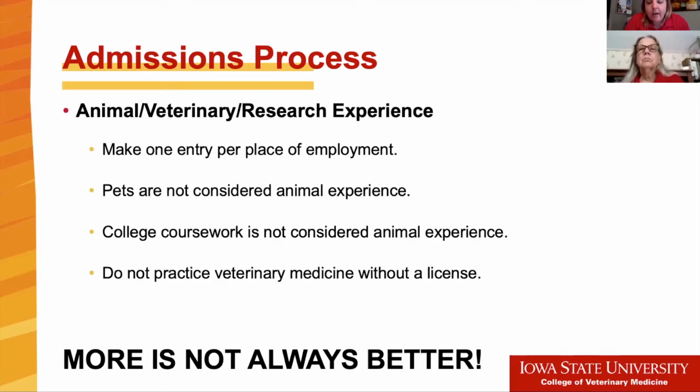If I have a rabbitry where I raise and breed show quality rabbits, absolutely that would count as animal experience. So that sort of thing, where you're showing an animal, where you're breeding, where it's something beyond, like my dog is chilling out here on the floor while I'm doing an online webinar. If it's above and beyond that, absolutely, that's good animal experience.